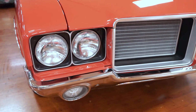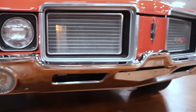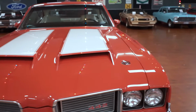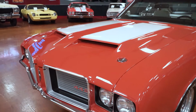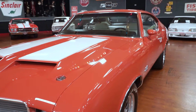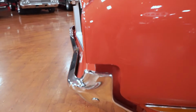Headlight bezels look good. Headlights themselves look good. Just a fantastic car. Unfortunately, we bought this car out of a collection here in Florida, and I don't have any documentation as to when the car might have been painted, or when the restoration took place, whether it was 5 years ago, 10 years ago, whatever.